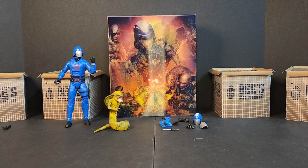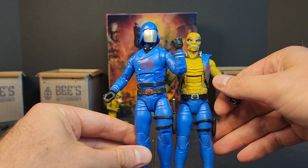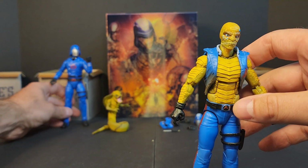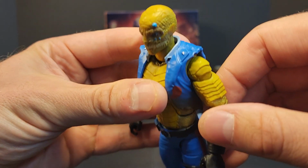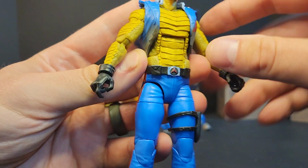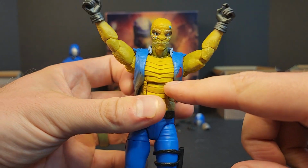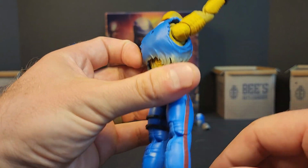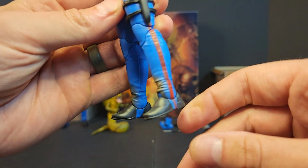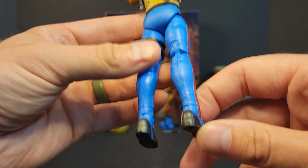I'm curious what the color match is going to be for him and the retro card back. These two guys look similar, but obviously he's got the lighter undershirt with some rank pins going on. It's got a nice little dirt paint added to it. Same with going down to the pants. But the boots, shoes, whatever you want to call them, are clean, so I don't truly understand that.